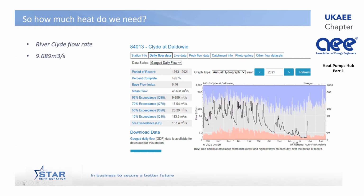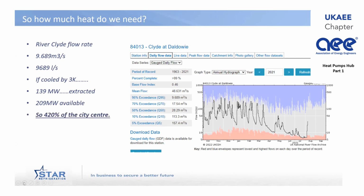The river flow rate, there we go. Take it all down. If we cooled it by 3 Kelvin, which the Environment Agency are happy to do, that would be 139 megawatts extracted. The heat available from the heat pumps, because of course they consume some electricity as well, roughly in a ratio of about 3 units of heat for 1 unit of electricity, would be over 200 megawatts available. So that's 4.2 times as much as the city centre needs.